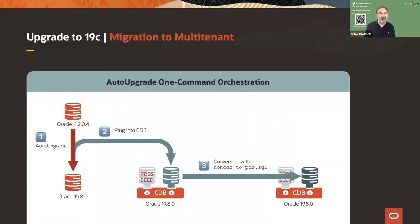And now, how do you go there? AutoUpgrade is the answer. If you are already on the same operating system, you create a CDB, and then you let AutoUpgrade upgrade your database, for instance, from 11.2.0.4 to 19.8, and AutoUpgrade will plug in your database and convert it to a PDB. So I'm done now with my presentation. This was all I wanted to say. No, I would like to give you a bit more here, but it's as simple as I show it on that slide. It's a one command orchestration. It's no rocket science. Everybody can do that. But there are a few things to take care of. That's why we are here.